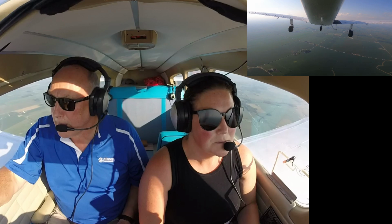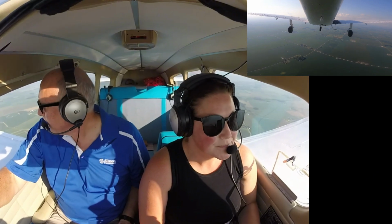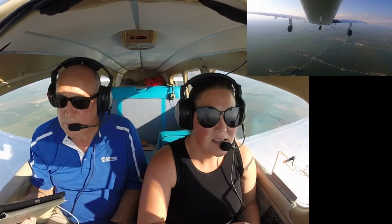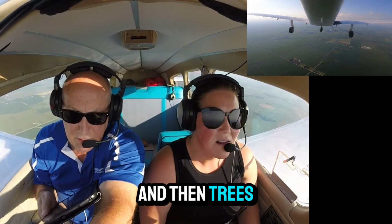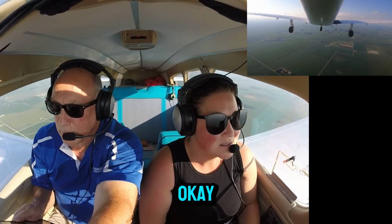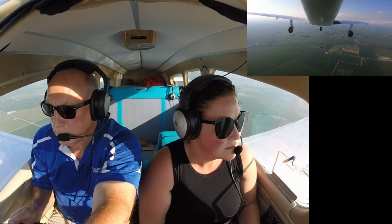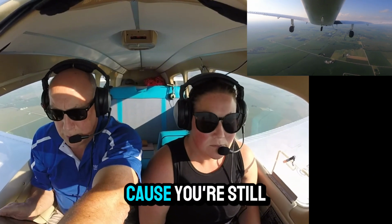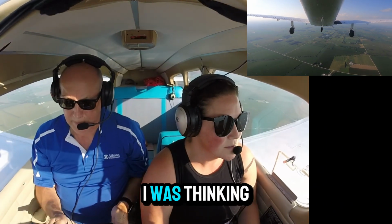All right, 3,500. Still descending 500 feet a minute. I do not have the field. I'm assuming it's that clearing right in front of us. Right in the nose. See the trees, and then a clearing, and then trees? I'm going with that. Depends how you're right smack on the course. But yeah, that could be mistaken as a field too. But I don't think that is it, because you're still 13.5 miles out. So I don't think it's that. I think it's this over here. Yeah, I think it is too. That's what I was thinking.